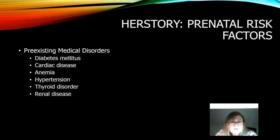Anemia, we know all women get hemodiluted because of the plasma volume, and their anemia will get worse. Hypertension, we know will get worse. All hypertension is a vasoconstriction of the vasculature, and it's already vasoconstricted. Now we're going to add 1500 fluid volume to that same vasculature, so we know the pressures will go up.